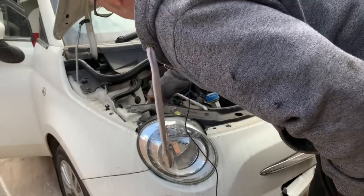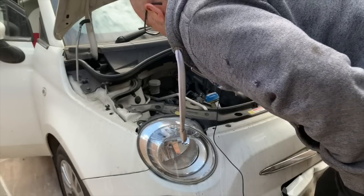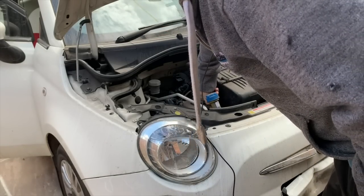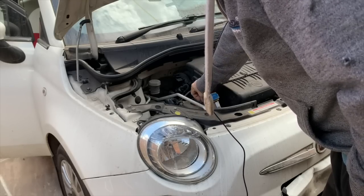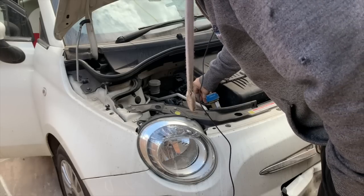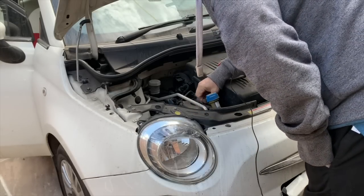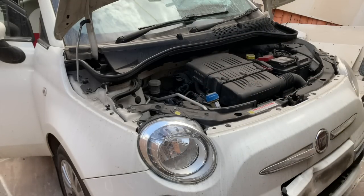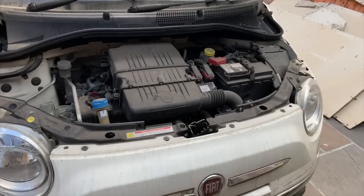Let's have a look at the aux belt. Can't really tell. So have a look at the oil filler cap. Yeah, that's fine. Yeah, all looks good. There's no other marks. I mean, the car is dirty. Let's just take you off the tripod a second. The car is super dirty, as you've seen.